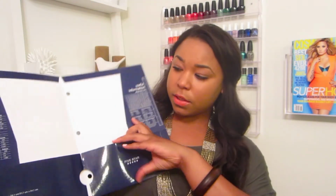Okay, and another lifesaver have been these Mead folders. These come in a ton of different colors. I always get the amount of classes I have. So if you have like 6 classes, you'll need 6 folders. These ones cost 99 cents, and I get them from Target, and they are just the ones that have the holes, and then you have the 2 little slots in here.